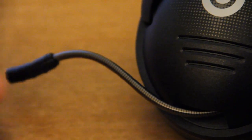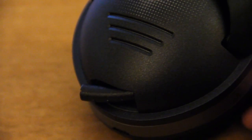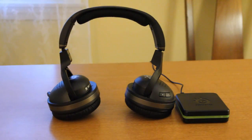Getting into the features now, the 7XB doesn't skimp on the features for its low price tag. However, some are welcome additions for this headset, while some I find superfluous. Let's break them down. First, you have the Live Mix. Now, Live Mix is something that we've seen before. It's a feature that helps automatically balance game and chat.